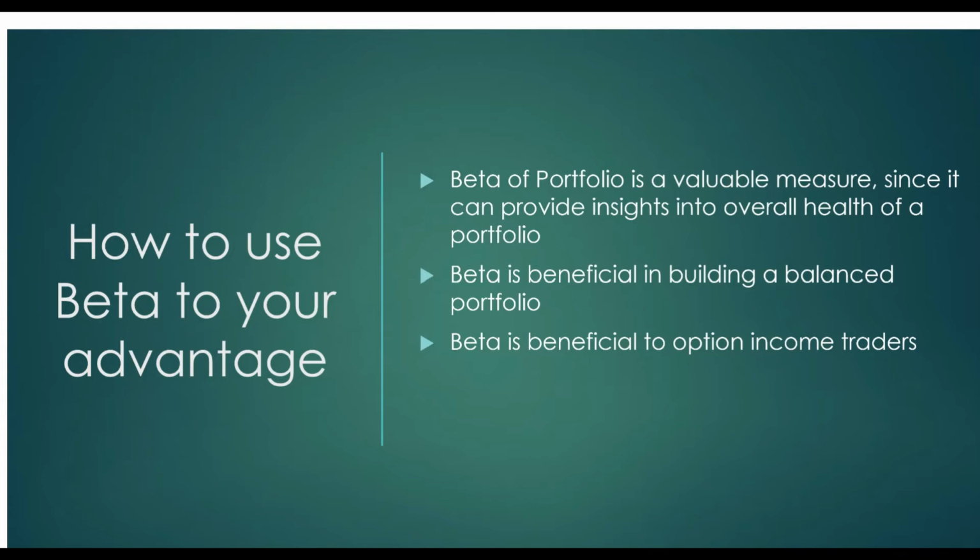So beta at an individual stock level is not that important, but once you calculate the beta of a portfolio, that will give you insights into the overall health of a portfolio, and I'll explain that later. Also, beta is beneficial in building a very balanced portfolio. Also, it's beneficial to option income traders. So let's get to the first point: insights into the health of a portfolio.